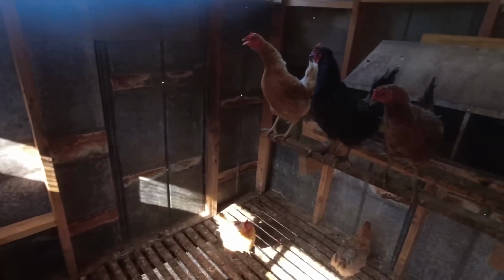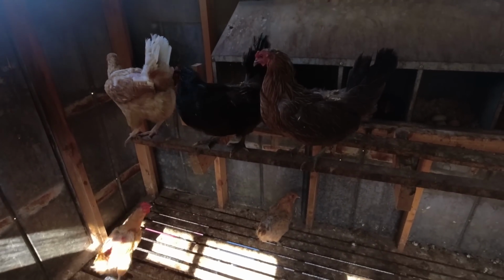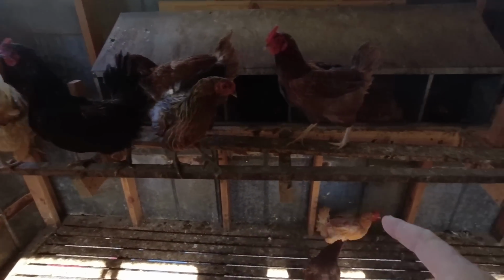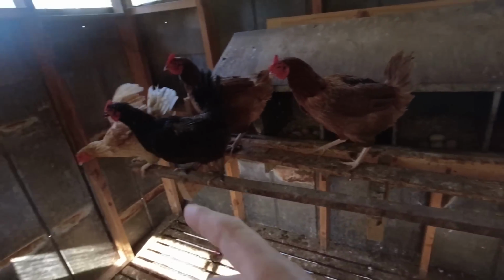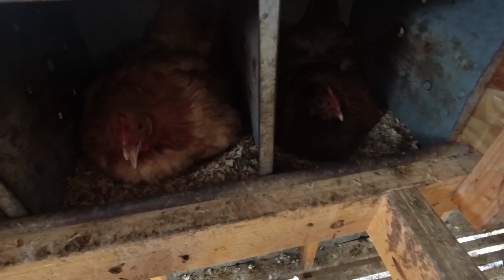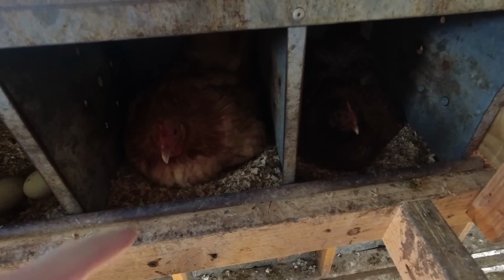But the egg birds are doing good. These are all barnyard mixed birds. There's some red sex links and some buff Orpingtons, but a lot of them are just kind of a Duke's mixture. So this is what a broody hen looks like. They'll get in a box and she's just mad. She's just mad about it.